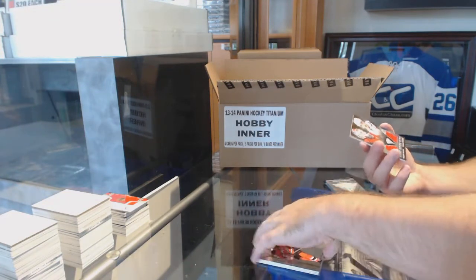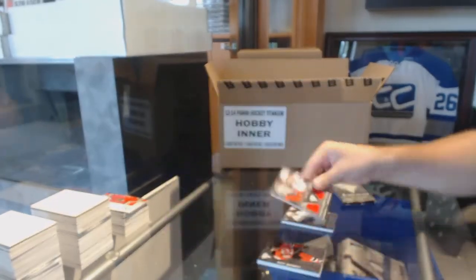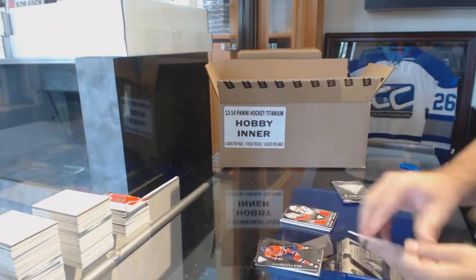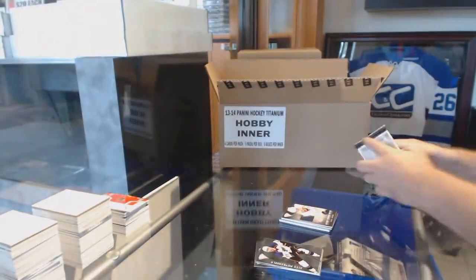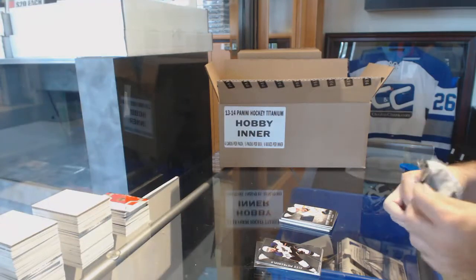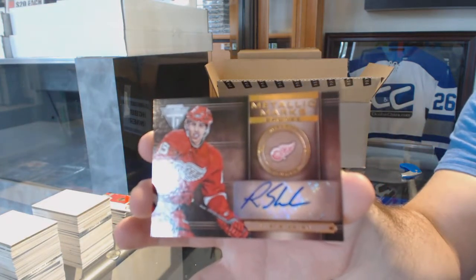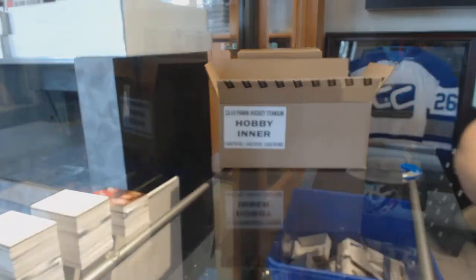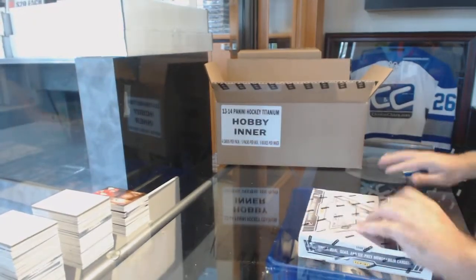For the Capitals, game worn gear dual jersey, number 300 of Holtby and Johansson. For the Nashville Predators, Shea Weber. Game worn gear. For the Red Wings, Metallic Marks autograph, Riley Sheahan. Riley Sheahan. Three more boxes to go.